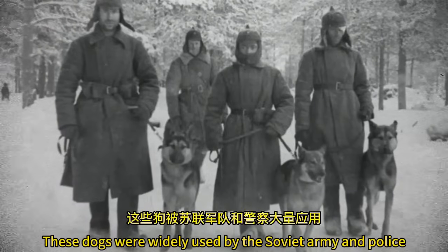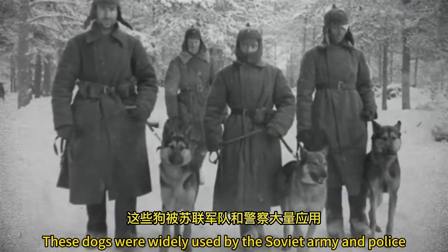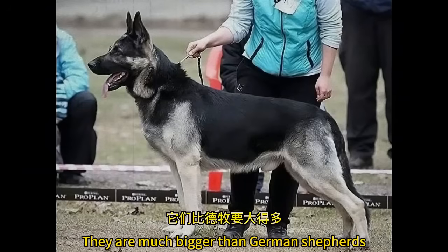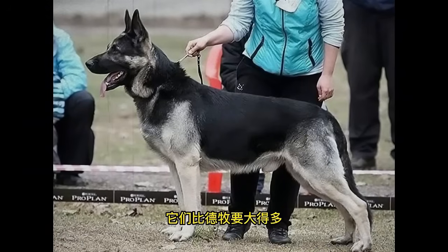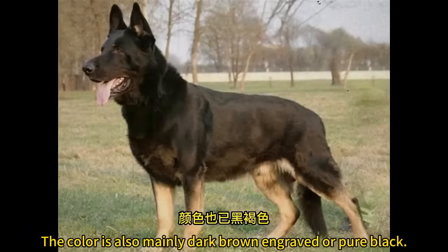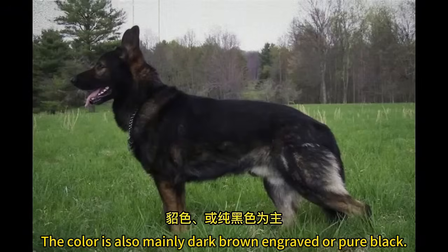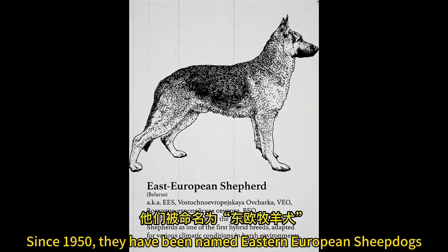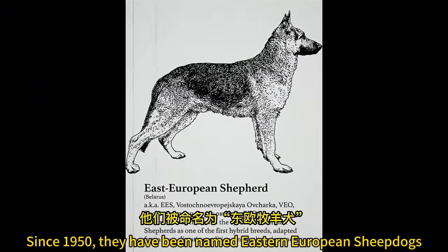These dogs were widely used by the Soviet Army and police, and were the KGB's favorite. They are much bigger than German Shepherds. Shoulder height is usually around 70 centimeters. The color is also mainly dark brown or pure black. Since 1950, they have been named Eastern European Sheepdogs.